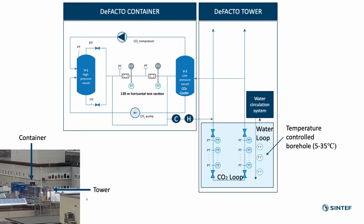About the heat transfer, it's very important to mention that there is temperature control of the whole borehole. We have a water circulation system that controls the temperature between 5 and 35 degrees, and it is able to control the temperature so closely to the temperature that we want that we can keep the temperature of the whole borehole constant while we circulate CO2. This helps to estimate the heat transfer coefficient and to make sure that it stays as stable as possible in such a large facility.